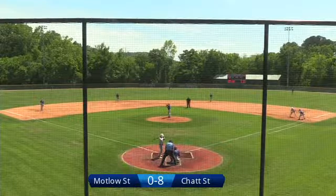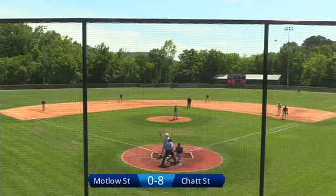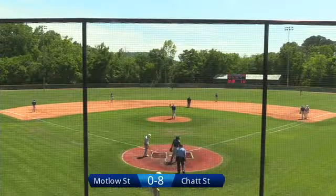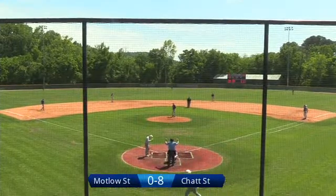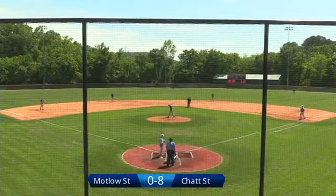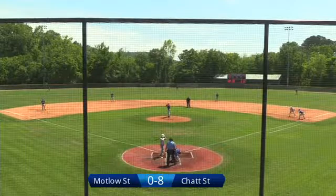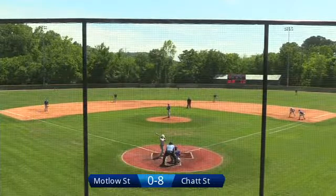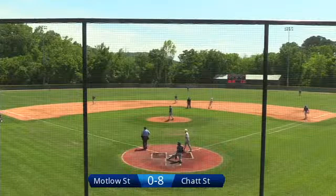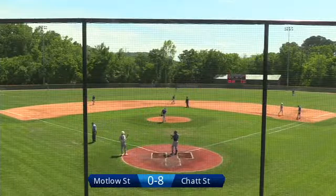Reed Leonard comes set in the 1-1 count. Takes a peek at first. Fires. And is fouled off here at the backstop. And ahead in a 1-ball, 2-strike count. Reed Leonard coming set in a 1-ball, 2-strike count with no outs. And it is hit on a grounder but foul. As we will reset. Runner on first and the 1-2 count will remain the same.